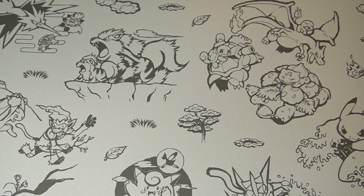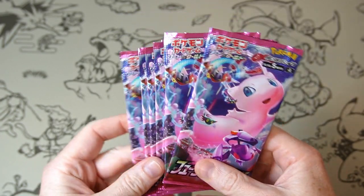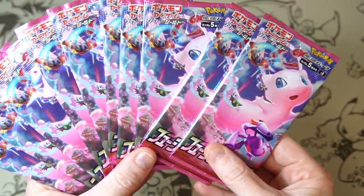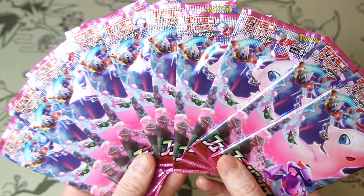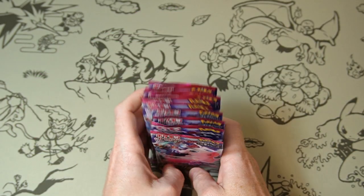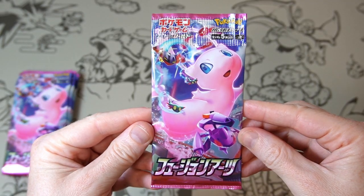What is up, everybody? Hungry Kabigon here. Had some good luck today. I found a shop that sold me 10 Fusion Arts packs, so that's a little bit more than what we can get our hands on recently. So 10. Hopefully we can get something good. Still really looking for Genesect and Mew in any kind of variation would be very good. So yeah, let's get straight into it.